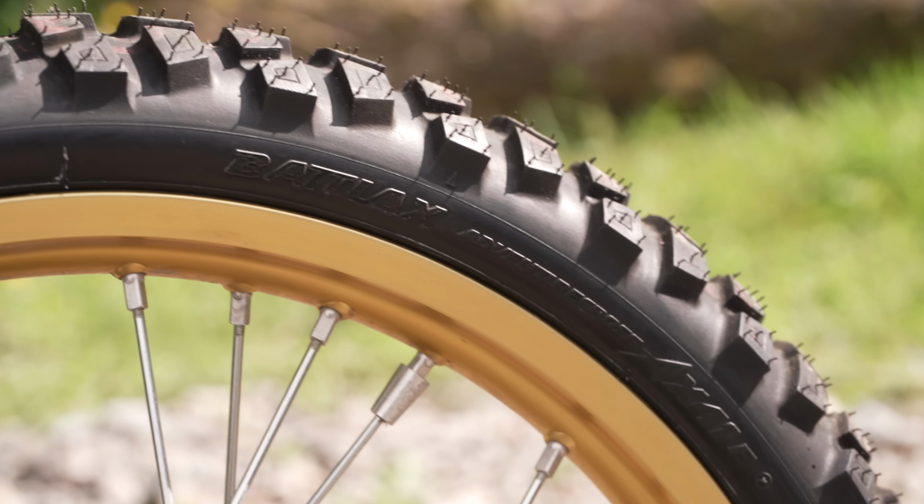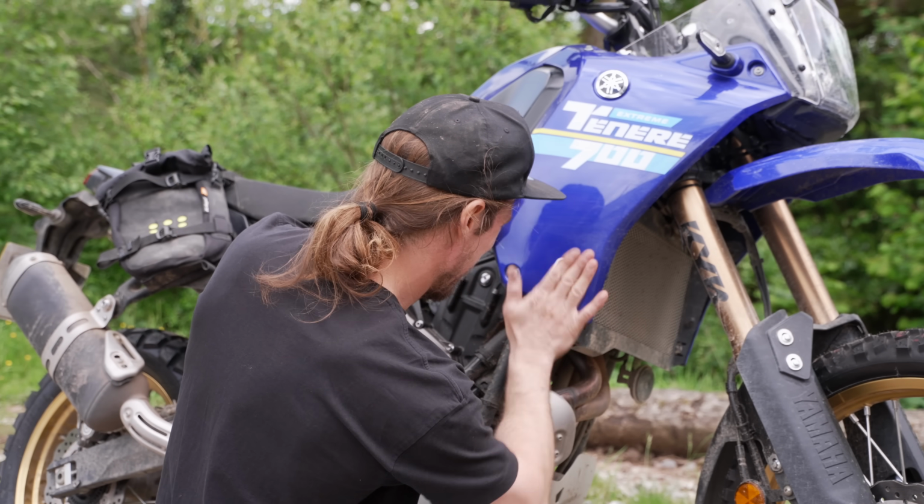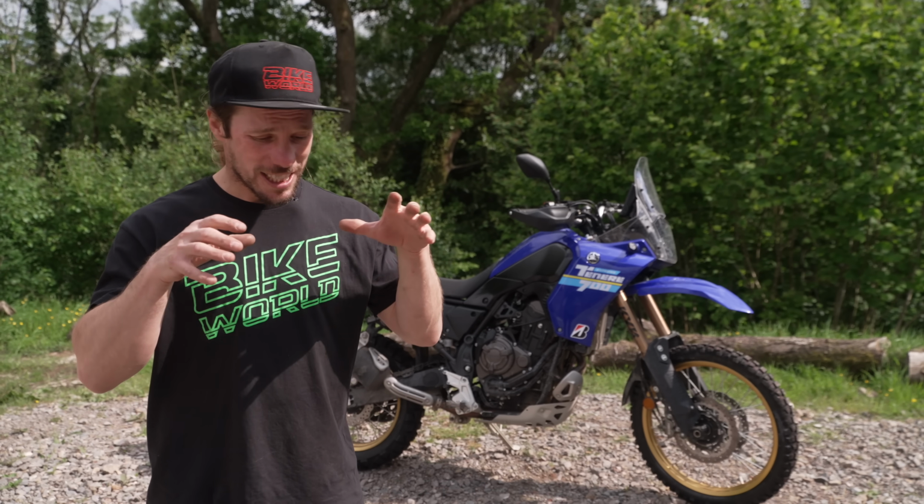version, so I felt this bike was going to be the perfect opportunity to see if it kept enough feel that I can still ride fast on the road. And for me, that's the point.